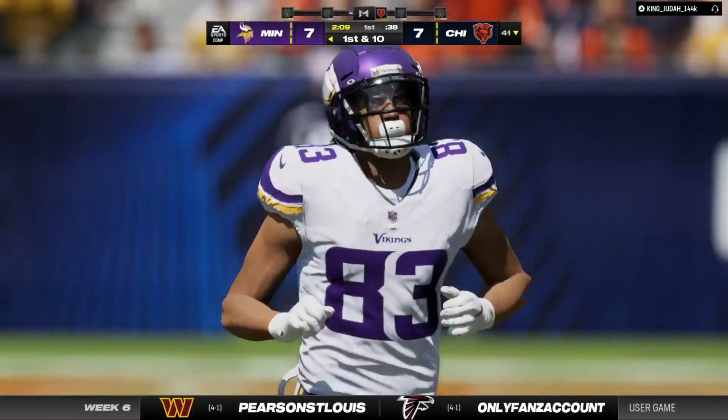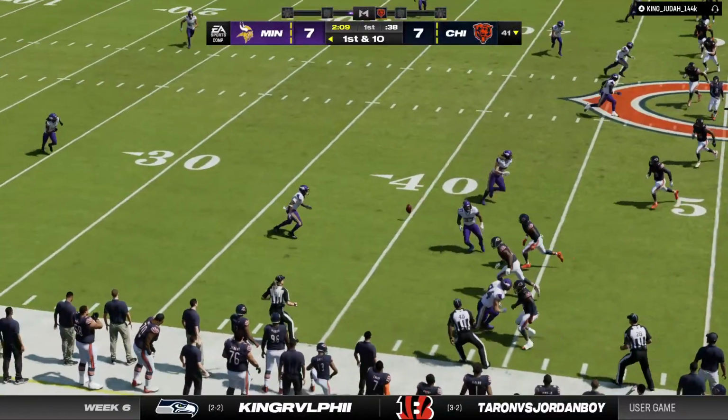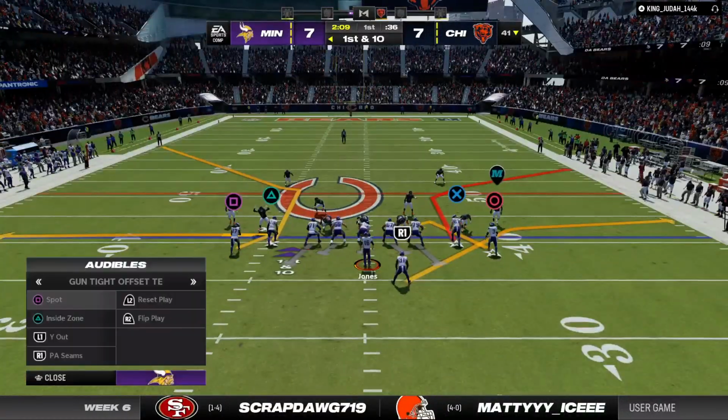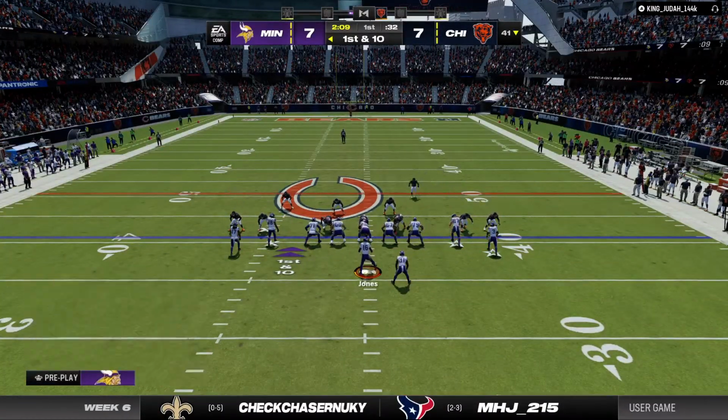Not sure I completely see the logic there. It's not apparent, is it? You almost have to go deeper, I think, and maybe if we try and work along with them and speculate a little bit here, they must feel like they need to steal possessions in this game.